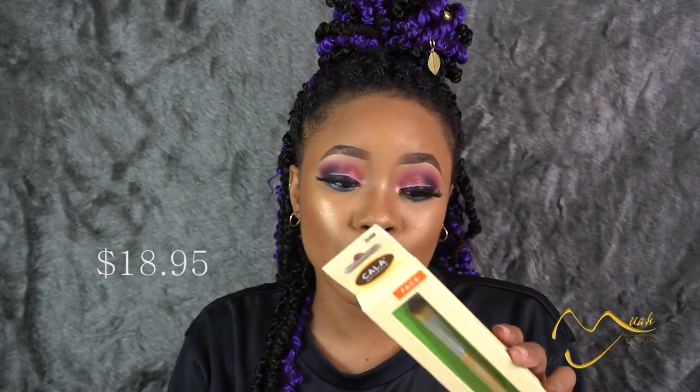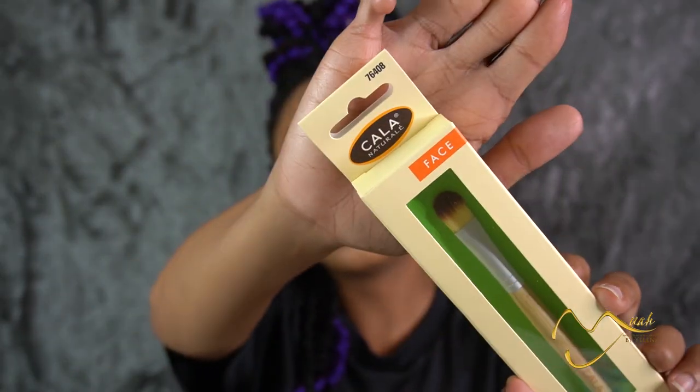I mean, how else? Y'all supposed to even get this? Hello? It cost $18.95. Now, trust me, it's going to go a long way. Because, I mean, it says on the label here that it's for face. But this could work for your brows. It could work for your eyes. It could literally work for everything. It's not just limited to the face, right? So, this concealer brush will come in very good handy.